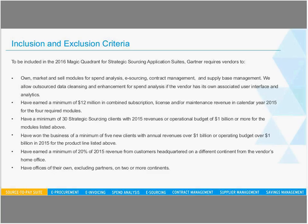So recent wins in the current period, calendar year 2015, with at least 5 new logos with large enterprises, $1 billion or more in revenues, and also a critical mass of those enterprise clients. So a minimum of 30 cumulative clients with revenues in excess of $1 billion. In some respects, I would say this is reflective of Gartner's core constituency and customer base, which would tend to be larger enterprises. So they want to make sure that the providers can support organizations of scale.